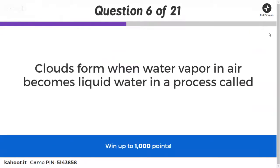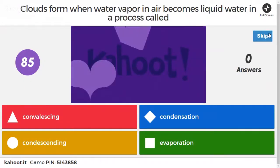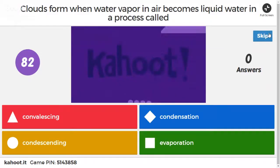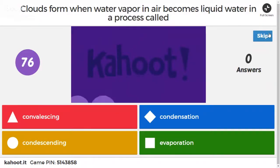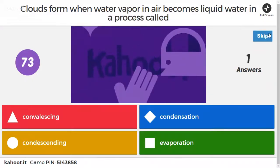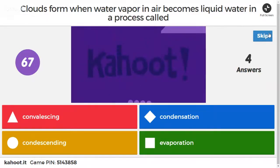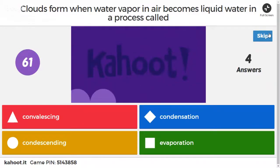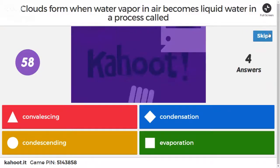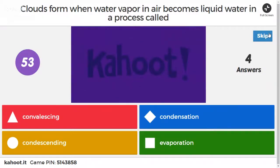Clouds form when water vapor in air becomes liquid water in a process called red, convalescing, blue, condensation, yellow, condescending, or green, evaporation? Is it red, convalescing, blue, condensation, yellow, condescending, or green, evaporation?